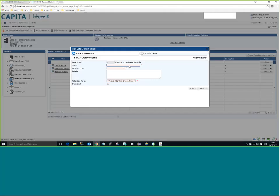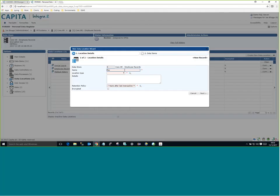Adding a new data location, you may be saying, oh, we've also got payslip information in here as well, so we can just add that. And you can say that's held in a table, and it's maybe held in the payslip table or something.